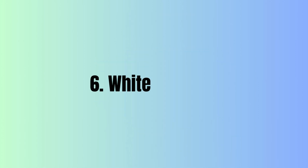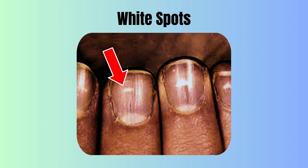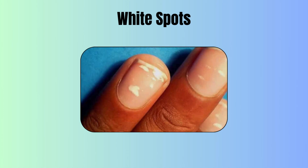6. White spots. White spots on nails, often noticed as small, painless dots or patches, are a common phenomenon that many people experience at some point in their lives. Known medically as leukonychia, these spots are usually not a cause for alarm and often result from minor traumas to the nails, such as bumping your nail against a hard surface. The spots are typically the result of an injury to the nail matrix, the part of the nail bed that is responsible for nail growth. As the nail grows, these spots usually move upwards and eventually disappear at the tip of the nail.